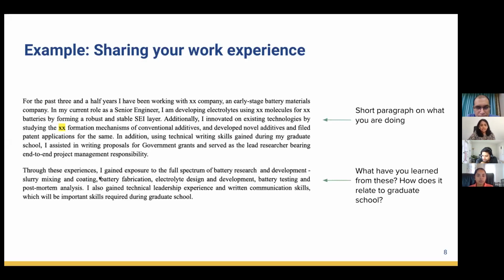Then this person goes on to say, through all of these experiences over 3.5 years, I gained exposure to end-to-end battery research and development. And then he lists the specific technologies. He ends by saying, these skills I know are important for my graduate school curriculum, and so this is how I am competent. This is the value that I will bring. I already know these things, so you don't have to teach me. I can just hit the ground running.